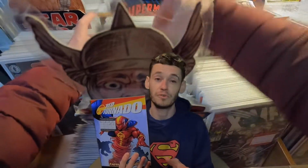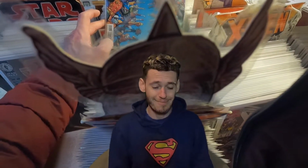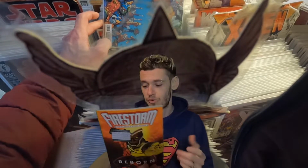I picked up Red Tornado: Family Reunion. Again, pre-New 52. Everything I got was pre-New 52 from the graphic novel shelf. This was £1. I don't really know too much about Red Tornado outside of Young Justice and Justice League from pre-New 52, so it'd be interesting to read a standalone story with him, and it was £1, so if I don't like it, I can just get rid of it. I also got Firestorm the Nuclear Man Reborn, once again, pre-New 52.